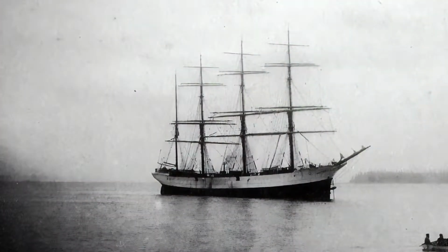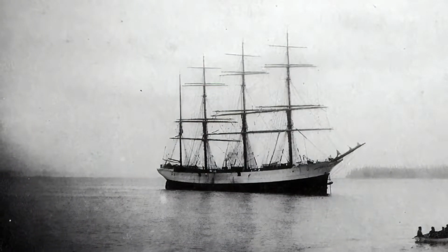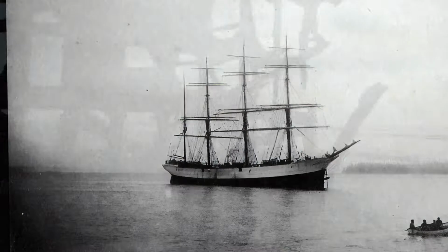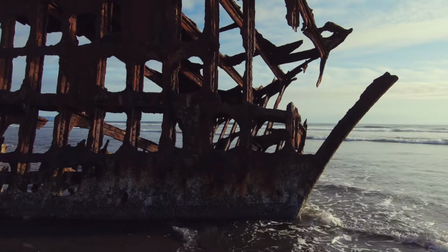The Peter Iredale was a four-masted, steel-hulled, iron-framed ship built in England during the year 1890 by R. Ritson and Cool Ltd. It was the largest ship built by Ritson. It was just an incredibly beautiful ship.